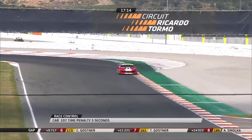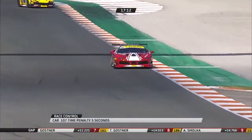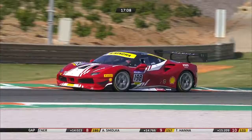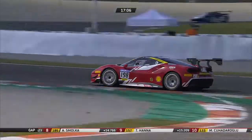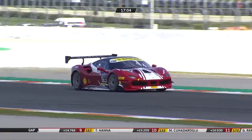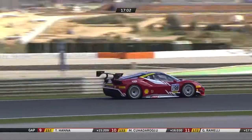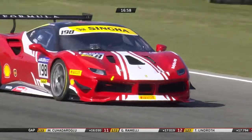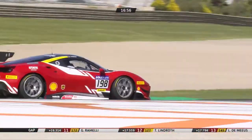Now, car 107 picks up a time penalty of 5 seconds. That's Ken Abe, who is in P3. That's going to elevate. Now, let me think about this. I was going to say that's going to elevate others, but some of those others have got time penalties as well. We'll sort it all out at the end. Just bear with me, please.